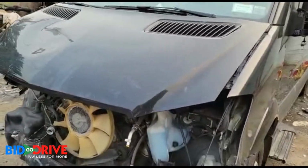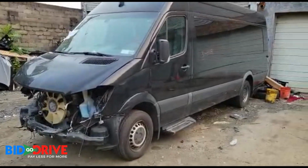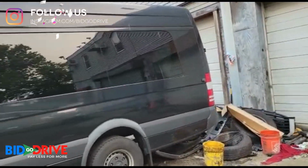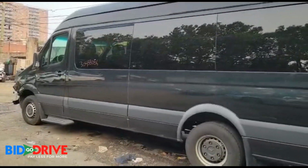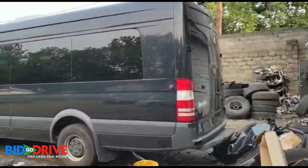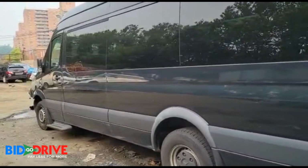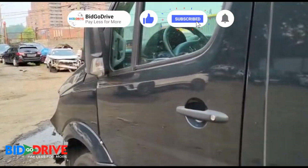It's a limousine. It's got a air conditioning unit on top. It's a diesel. I think the insurance company paid out somewhere around $75,000 on this. Let's take a look inside.